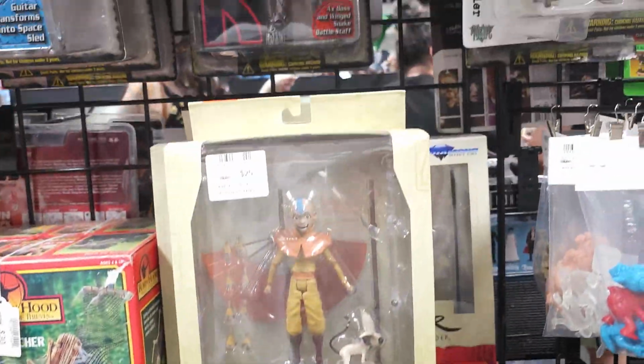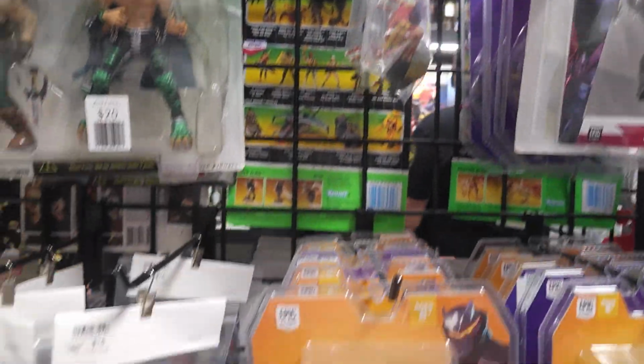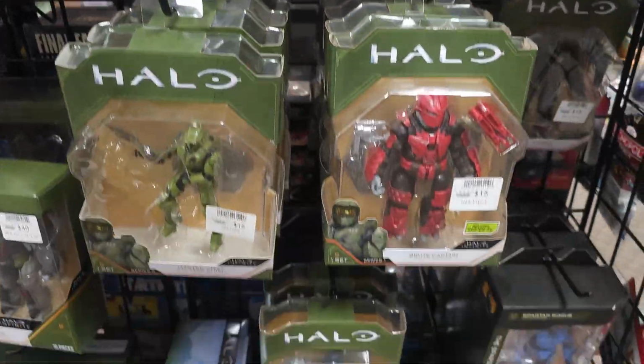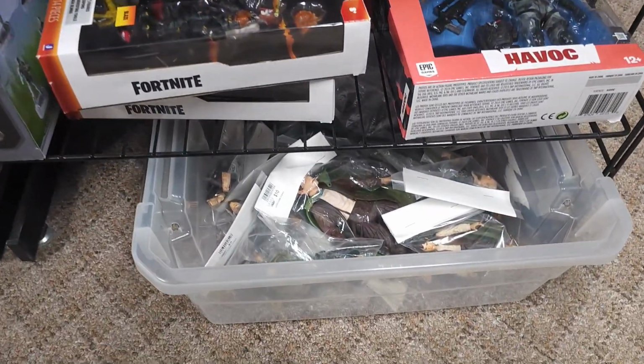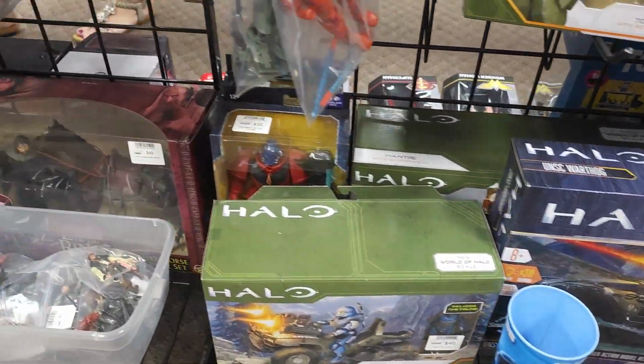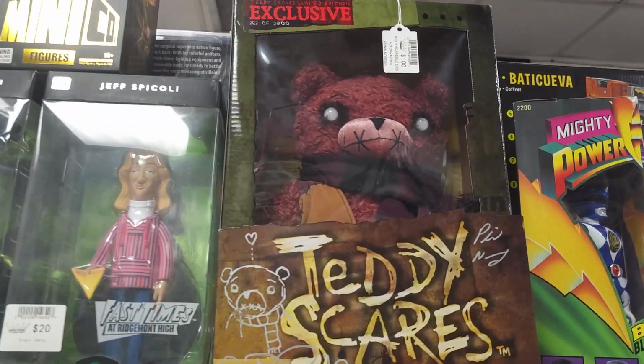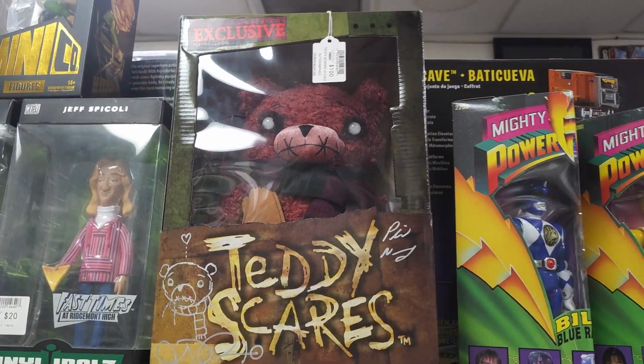Which, fun fact, a lot of the Ewok Village stuff was used to create the Robin Hood Prince of Thieves movie toys, because since they both took place in the forest, all they had to do was add a little bit of different paint to the toys, and they rebranded it. Ooh, Teddy Scares.